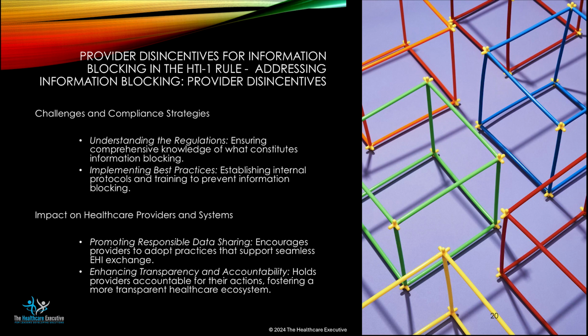In essence, the introduction of provider disincentives for information blocking and the HTI-1 rule is a step forward in ensuring that healthcare providers engage in practices that support the broader goals of healthcare interoperability and patient access to information.